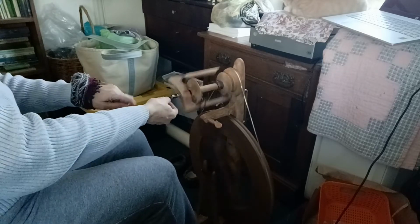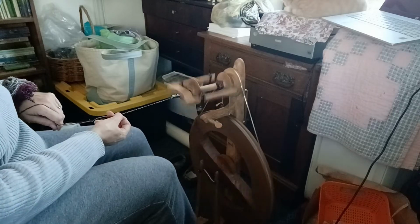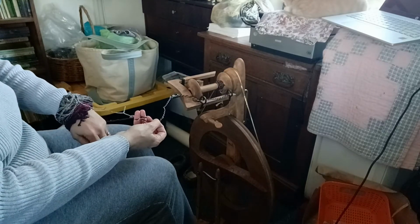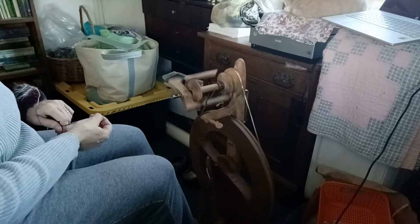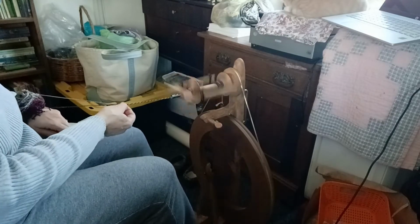I think it's more manageable here with this wrist. If you can see it, it comes off like that. It just comes off easier than it does with the other method. And I'm liking the look of this.